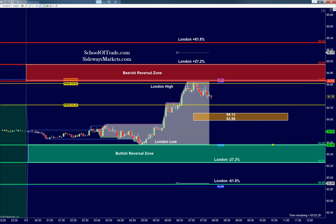Same thing will apply to the downside. If price happens to make it all the way down to the lows, again, I'm looking for a reversal zone below the London session lows. We'll go right back up. Again, very good risk-reward ratio. Stop loss goes below 272. Target goes back to London highs. You can see that's a trade worthy of taking.